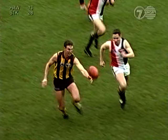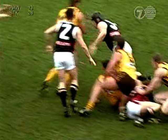Trelevin trying to tap it forward. Tony Woods, oh, taken away by Harvey. Here's Thompson.